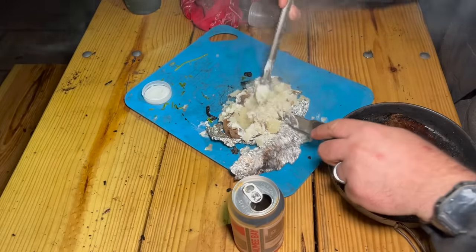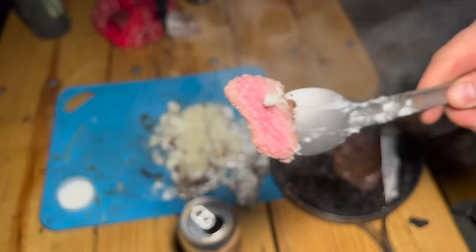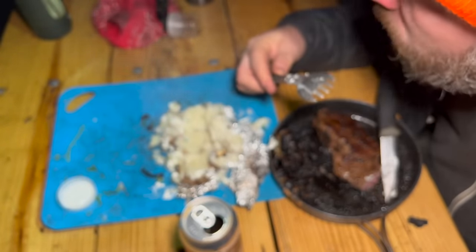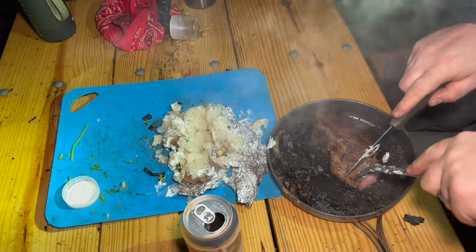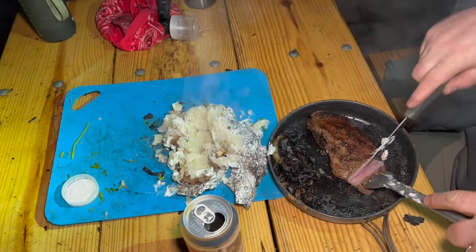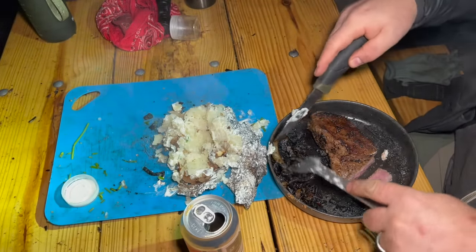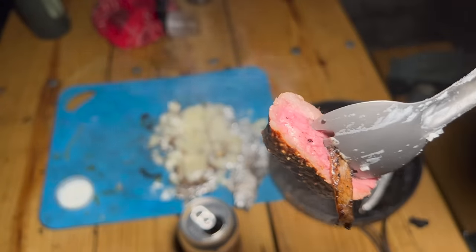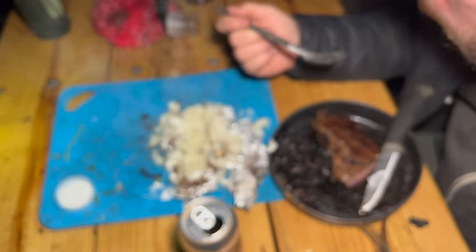Well, that turned out good at least. Moment of truth here. Yep. Let's try, just for the heck of it, let's try a couple onions on here. This one's not as burnt. That is good. Those onions are definitely burnt.